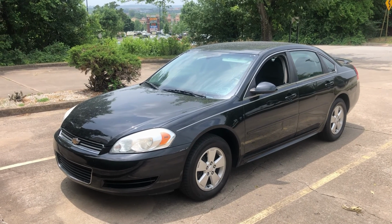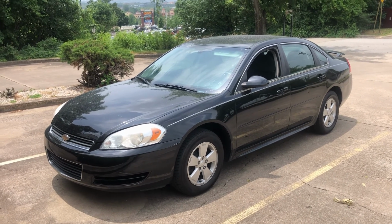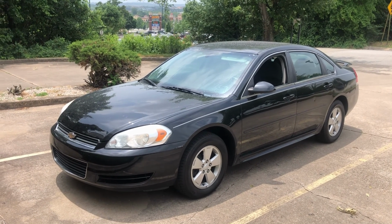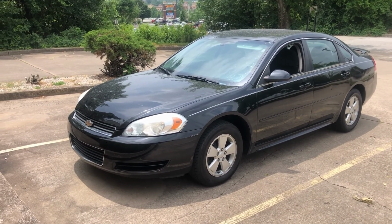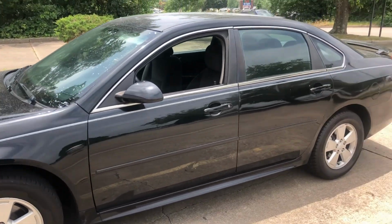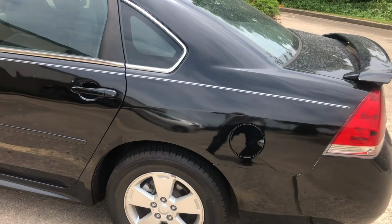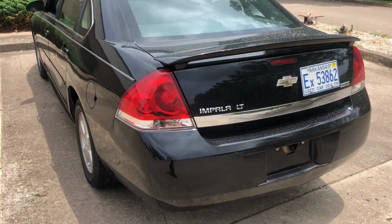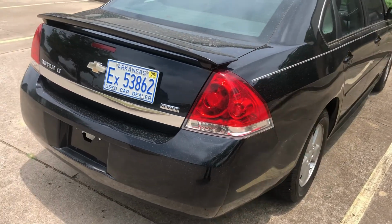Well, hello folks, it is Darren with Fuzzy Dice Motors, and what we have here for you today is a 2011 Chevy Impala, 126,000 miles, cold air conditioning, power steering, power brakes, cruise, tilt, all of that, and yes, the AC is blowing cold, runs and drives out great. Give you a quick walk around the vehicle here. Does have the factory rear spoiler, has a pinstripe. Good looking factory wheels. It is the LT version. Flex fuel, so you can save a little bit of money by buying the cheap stuff.